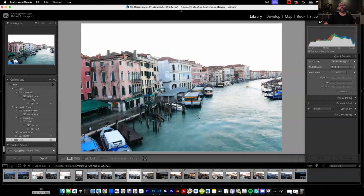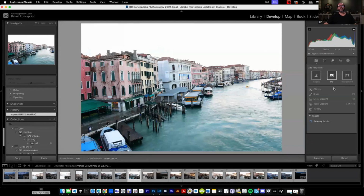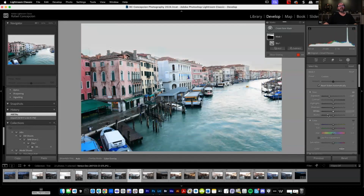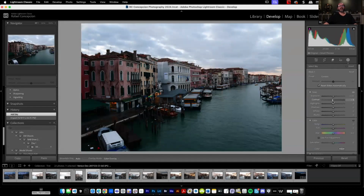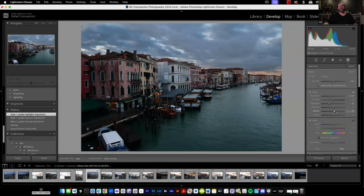Grab this inside of here. They'll go into the develop module. They'll go over here, select the sky, drop that, select the background, increase that, and then sell that as a preset. Don't do that. There's no need. Right? Make your own. Right? So inside of here, go to sky, add some contrast, decrease your exposure, right? Increase your whites.